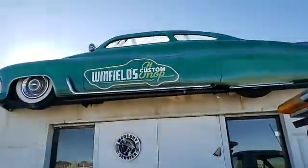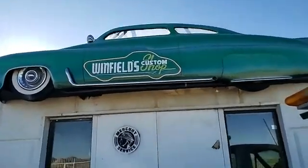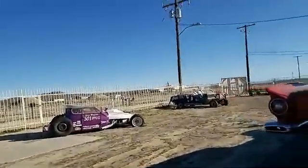Anyway, I'm at Gene Winfield's yard, where the museum is and everything. So I just thought I'd show you guys a little bit about what's going on around here. World of Showcars. So we're going to take a little walk and I'll show you guys what's around here.